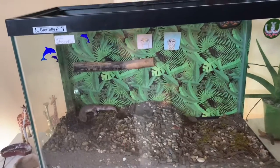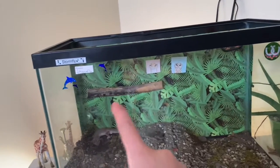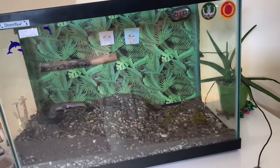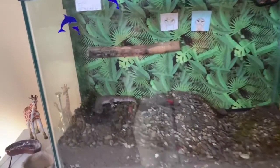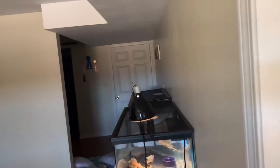So this is now what his tank looks like. There's him, and I think I'm gonna leave that for the next gecko I rescue. So this tank will be used as another gecko rescue tank. If a gecko does not come with a tank, I will put them in here. So now we're gonna move all the substrate into that tank over there.